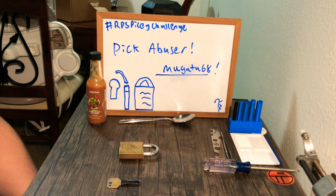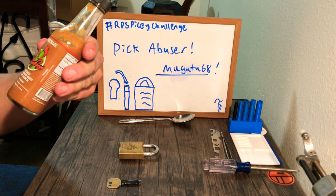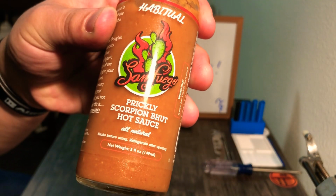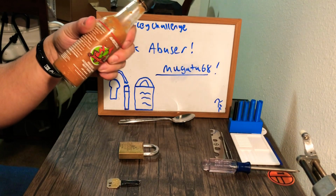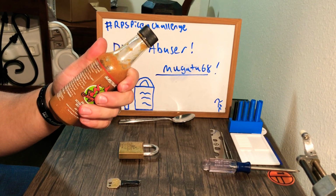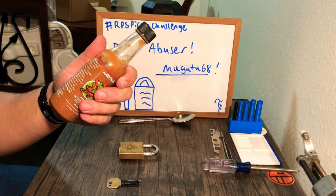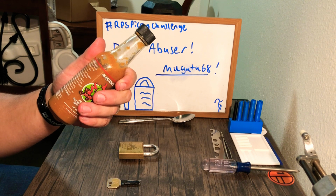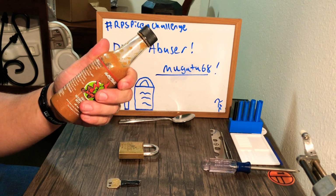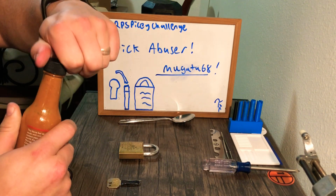So today I'm going to be entering in with this prickly scorpion butt hot sauce. I don't know the Scovilles on here, it doesn't say, but it has a blend of Trinidad Moruga Scorpion, Chocolate 7 Pot Douglah, and the Bhut Jolokia ghost pepper. So we're going to take a shot of that, and we're going to get this lock open today.